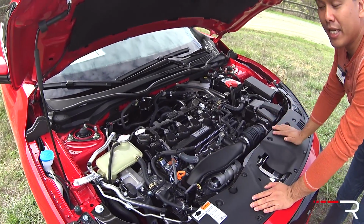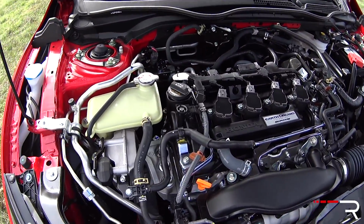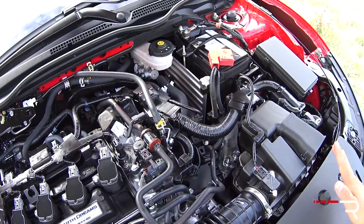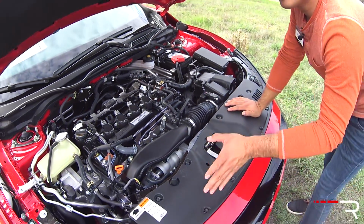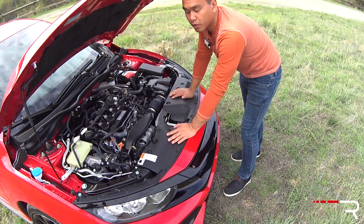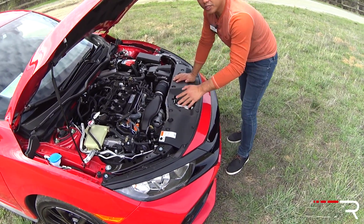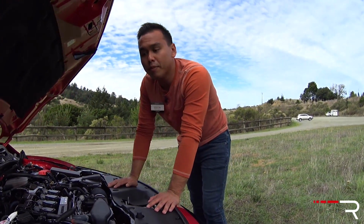What you're looking at is an all-new motor design that was introduced last year. It's the 1.5-liter Earth Dreams direct injection double overhead cam turbocharged 4-cylinder. Without VTEC, it has variable timing control, but not Honda's patented VTEC system. If you guys want that, you're going to have to step down to the 2-liter motor that's available in the sedan or the coupe. In this particular one that I'm showing you, it makes 180 horsepower and 177 pound-feet of torque.